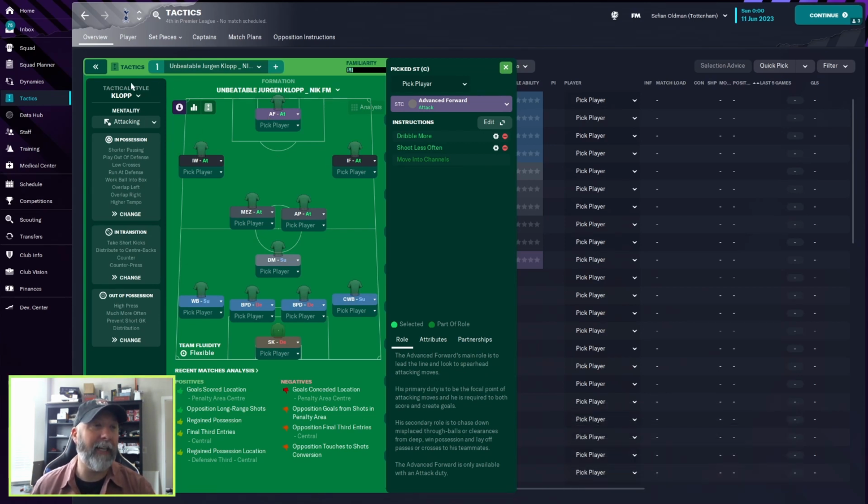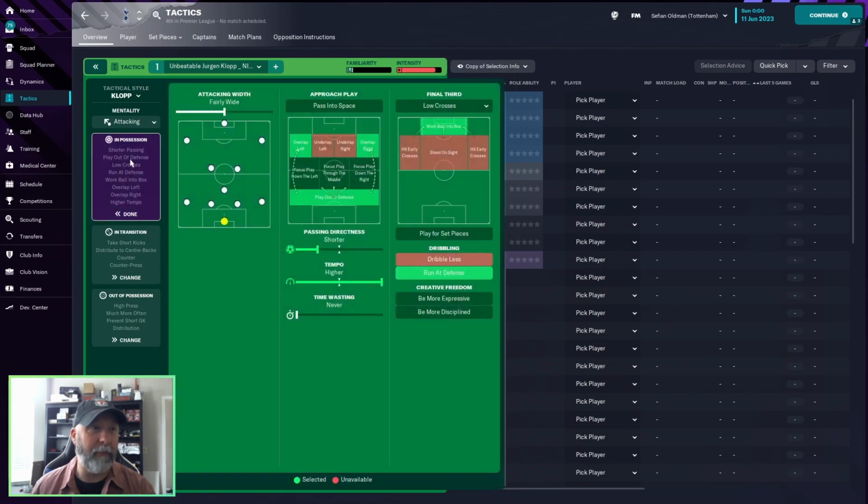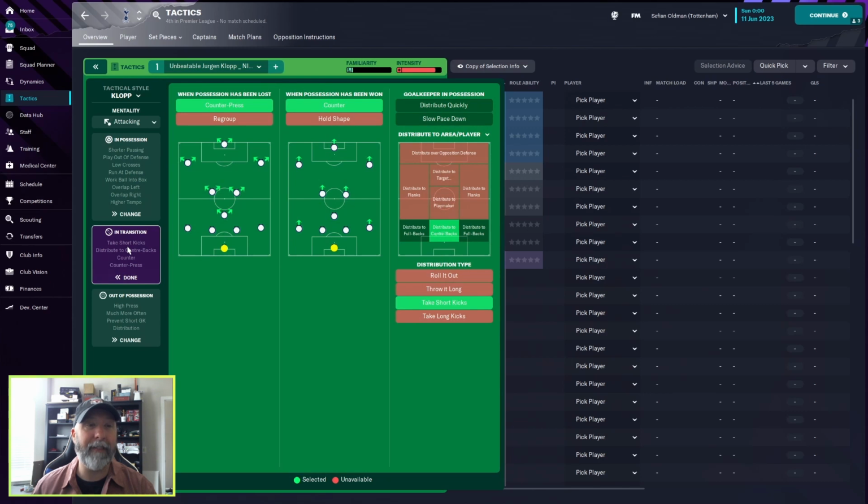This is an attacking Klopp style. So I'm sure it's based on Gegenpress, but in possession, attacking wide, width is fairly wide, overlap on the left and right, play at defense, passing directness is shorter, tempo is higher, low crosses, work the ball into the box, which is what I always like to do, run at defense. In transition, counter press, counter, distribute to the center backs, and take short kicks.